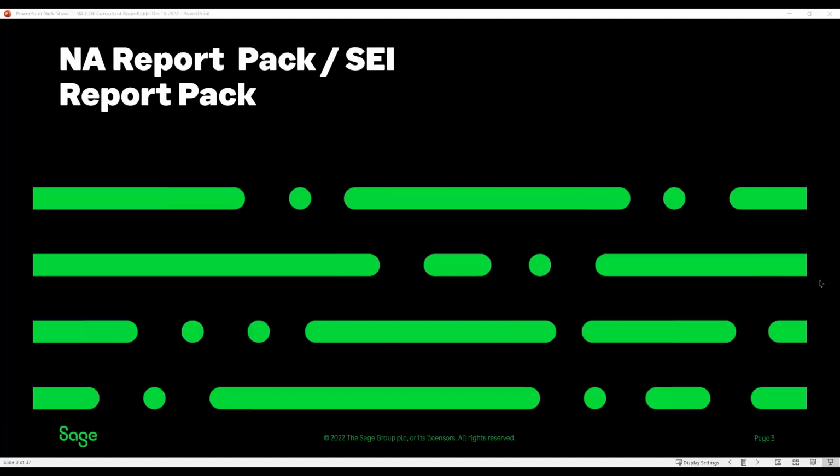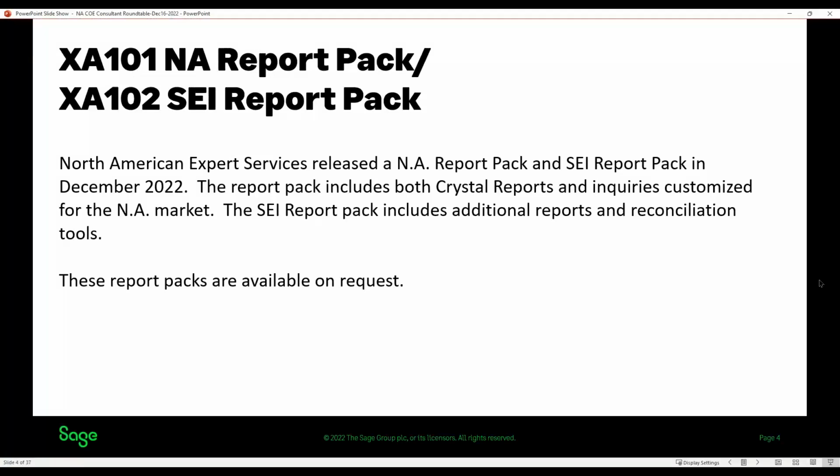And the report pack, the first one includes Crystal reports and inquiries. And the SEI report pack, as its name implies, includes additional reports offered through SEI. These are either web-based reports or Microsoft Excel reports delivered using SEI. They're available upon request by contacting a member in the North America Center of Excellence. The report pack for Crystal was developed in Sage X3 2022 R3, and it's delivered by an X3 patch, and also includes a user guide that outlines every report, a preview of it, and the changes that are included in the report.